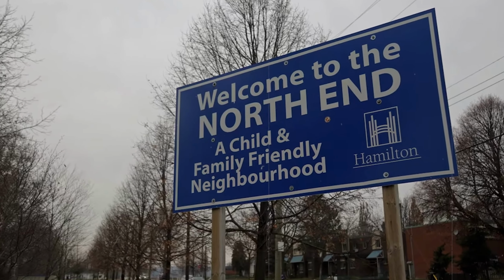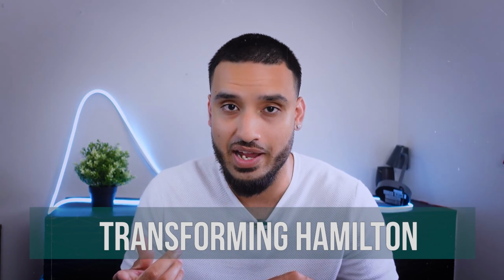What's going on, everyone? So I was going over the different areas I wanted to cover in Hamilton, and I just couldn't miss this specific area. I've talked about it a lot. If you know me and we've spoken before, I always tell people to look out for this area, and that's the north end of Hamilton, because I think that this area holds the key to transforming Hamilton.